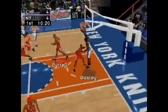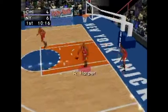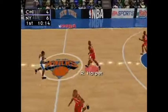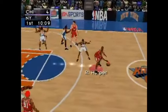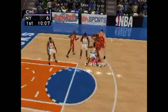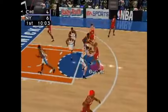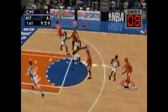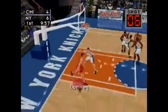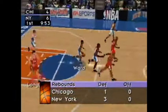Ward to Oakley. Goes up to the lane. Ward makes the assist. 10 minutes and 15 seconds left in the first quarter. Harper to Burrell. From the top of the key to Rodman. To number 23. To Longley. He takes the turnaround jumper. To Ward.